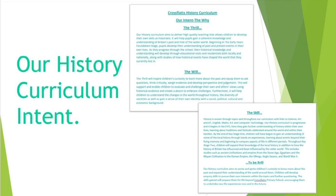By the end of Key Stage 1, children will have begun to gain an understanding of some of the local history in Bradford through hands-on experiences, learning about events beyond their living memory, where they begin to compare aspects of life in different periods. Throughout Key Stage 2, children will expand their knowledge of the local history in addition to how the history of Britain has influenced and been influenced by the wider world. This includes studies such as ancient civilisations and empires from the Stone Age, ancient Egyptians and the Maya civilization, to the Roman Empire, the Vikings, Anglo-Saxons and World War II. In Key Stage 2, children continue to build on prior learning, where they will draw on their knowledge from previous topics in order to develop and build on their understanding.